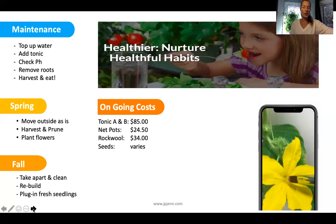Your net pots, which is this. That is what your Rockwool actually sits in, and then you plug that into the Tower Garden. The net pot is something that can break. I reuse mine over and over. This is actually a used one. I don't know if you could see. I use it over and over again until it literally breaks.